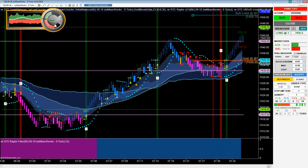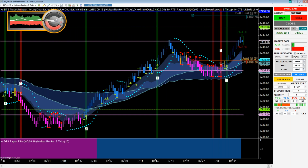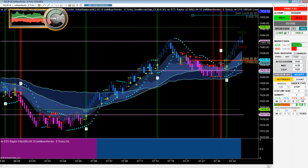If you're wondering why I favored the number 3 signal over the number 2 signal, it was primarily because the Geiger counter was turning green. Not really looking to sell when at least the shorter term bias seems to be bullish.